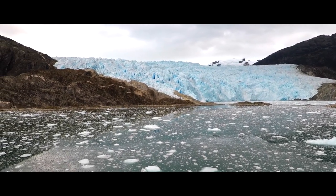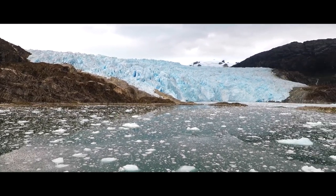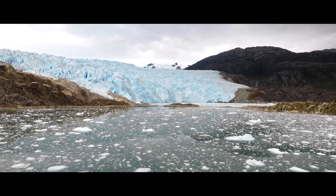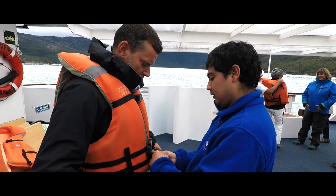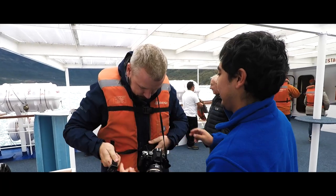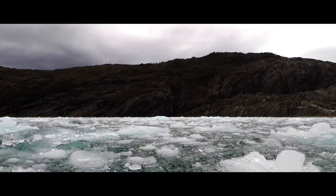And there's no wind at all. It's a very pleasant temperature, and we just learned that it's actually better that the sun is not completely out, because otherwise the ice would not be so blue as it is now. Are you ready? There we go. Okay, enjoy. Gracias. So let's go on an excursion.